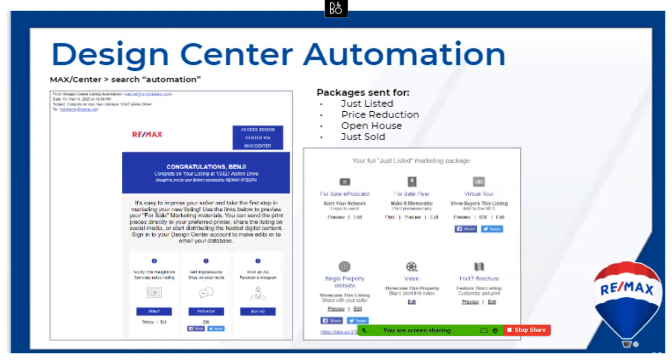So what happens is whenever any of you put a listing in the MLS, Design Center automation is triggered. And within 24 hours, you will get an email letting you know that your Design Center automated package has been created for that listing. And then you can go into the package. The first one you will get is Just Listed. And you can go in there and look and edit and preview a for sale postcard, flyers, virtual tours, a website built just about that property, video, brochure. Now, the information, photos, and text that these are based on came from whatever you put in the MLS.